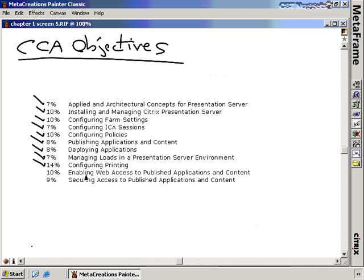The last two are enabling and securing access to published applications and content. And that's the idea of Web Interface, in allowing your users to connect into Web Interface or into Program Neighborhood Agent to enumerate their applications. That's here under web access.